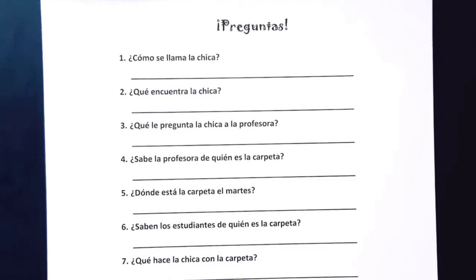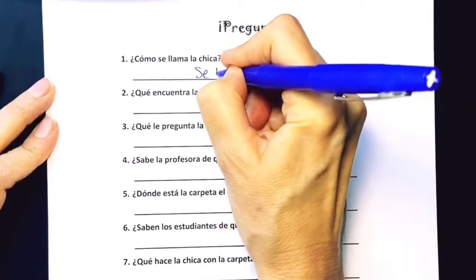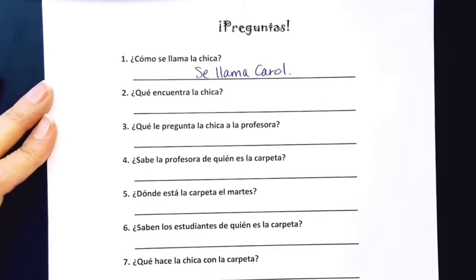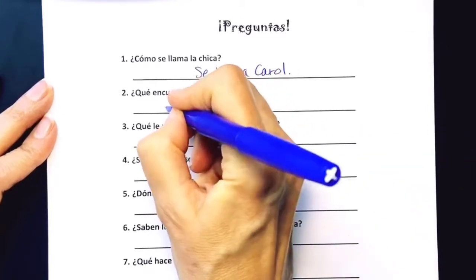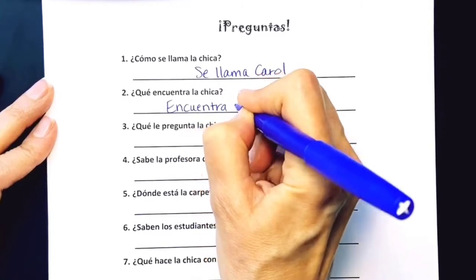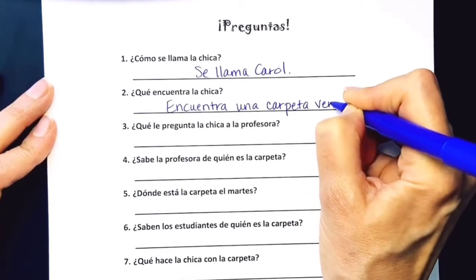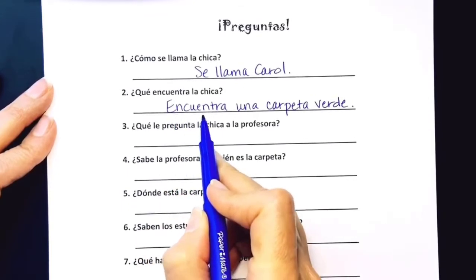Preguntas. ¿Cómo se llama la chica? ¿Cómo se llama, clase? Se llama Carol. Número 2. ¿Qué encuentra la chica? ¿Qué encuentra en la clase? Encuentra una carpeta verde. Do you remember encuentra? Encounter, she finds.